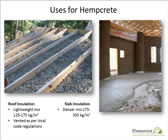And then I mentioned before the sub-slab mix. You can see we're making that a bit denser. So we're doing that both by adding more lime to the mix, but also doing a bit more tamping, and that gets us to the point where we can handle the loads of a slab floor on top of it.